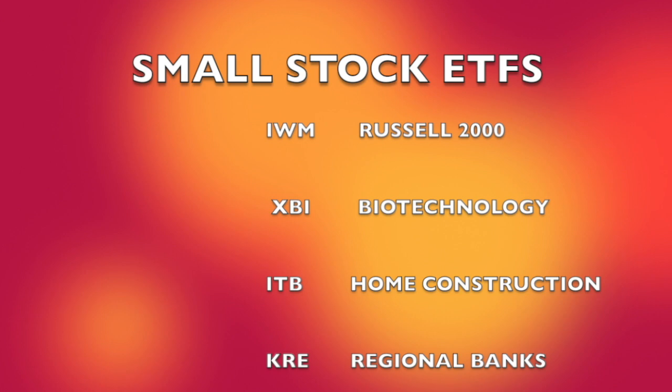Now, small stocks stand to benefit from interest rates decreasing. They have to borrow a lot of money because they are small stocks without huge cash reserves, unlike the large technology companies, which actually benefit from high interest rates because they have large stashes of cash that they can benefit from the interest gained on that large stash of cash.